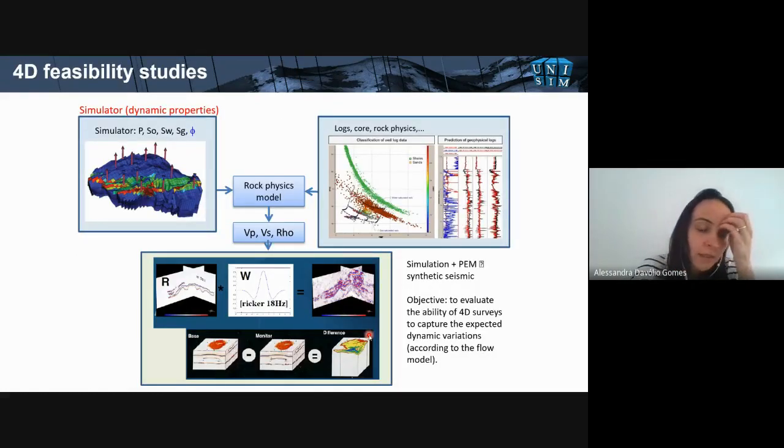Okay, so as I said, all of these things would be a complete course by itself. Rock physics is a very complex and very important topic. So I just give you some very general idea for you to see it. But then, there are some very complete studies that we do behind the scenes to understand it very deeply for each case, okay?